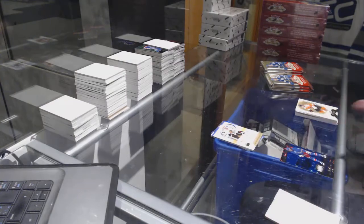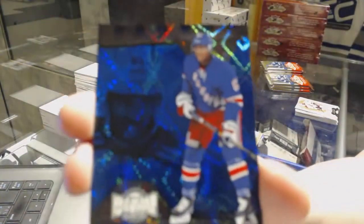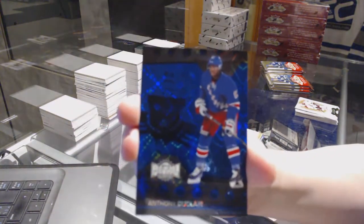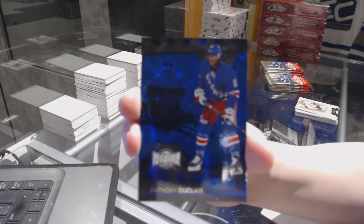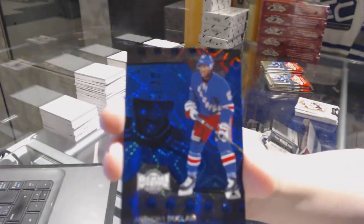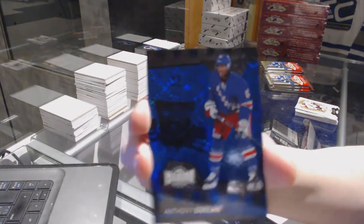Ooh, I love these cards. We've got a PMG Blue number 100, Anthony Duclair. Except they're not really numbered 100. I think these ones are 35, if I'm not wrong. Anthony Duclair, or 25. PMG for the Rangers.